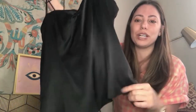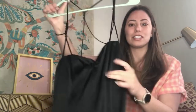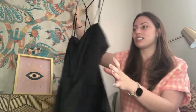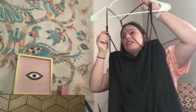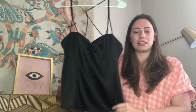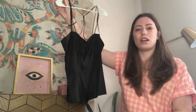This is an Emporio Armani. I had to look up the different Armanis because I know there's Giorgio Armani too, and I don't really deal with designers personally myself. But anyways, I just thought it was really cute. It's silk, it has a zipper in the back, and it's just got this really nice button detail on these strappy straps. And I think because it was silk, that made me want to grab it. I don't think this was half off. I think this was $4.